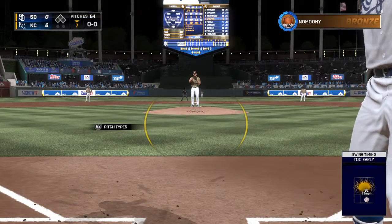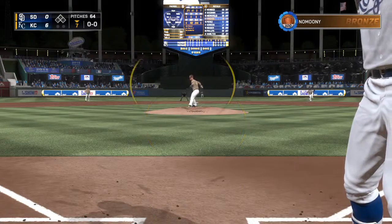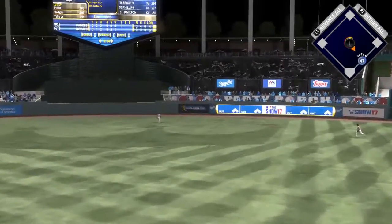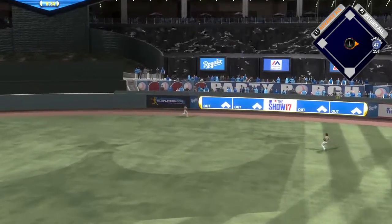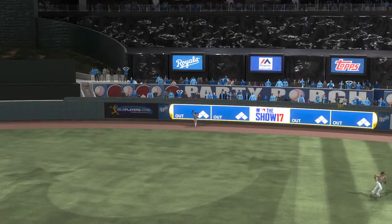Digging in now, number 21. 0 for 2 with a run batted in for him thus far. First baseman, number 21. A swing and a drive sent out toward the gap. Margot ranging back to the track, and he tracks it down. Nice play for the first out.